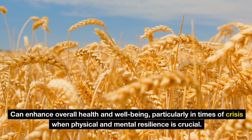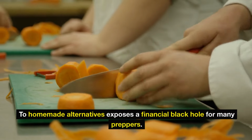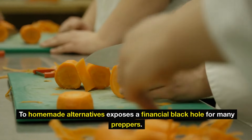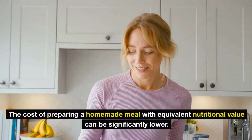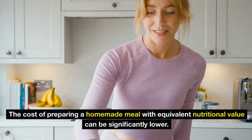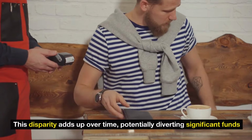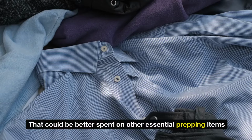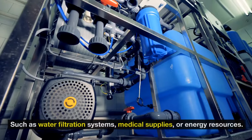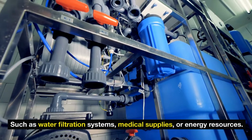Evaluating the cost per meal of freeze-dried options compared to homemade alternatives exposes a financial black hole for many preppers. While a freeze-dried meal can cost several dollars per serving, the cost of preparing a homemade meal with equivalent nutritional value can be significantly lower. This disparity adds up over time, potentially diverting significant funds that could be better spent on other essential prepping items such as water filtration systems, medical supplies, or energy resources.